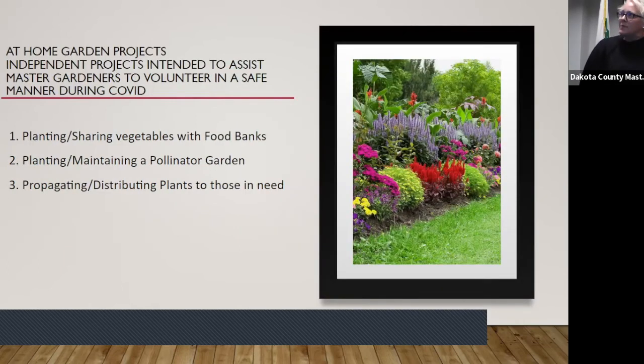And a big part of what happened during COVID was the beginning of the in-home garden projects. The independent projects were intended to assist master gardeners to volunteer in a safe manner during COVID, and also to help continue with our education of the general public.